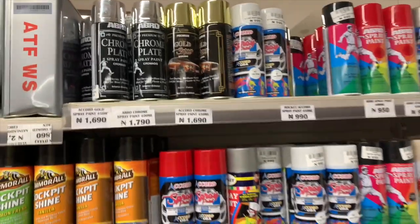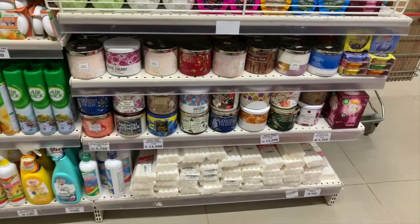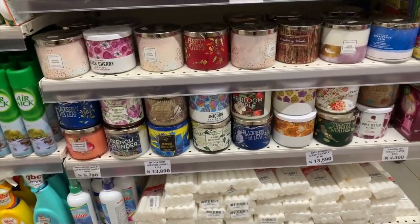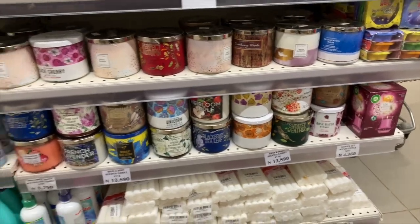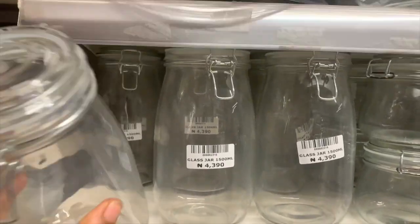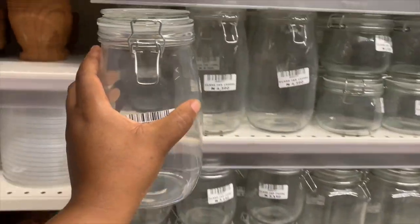Yes. Okay, I'll now pick the ones I want. Guys, they have Bath and Body Works candles here. It's always so hard to find my favorite scent. I never find it anywhere. I just find mason jars. But these are nice though.